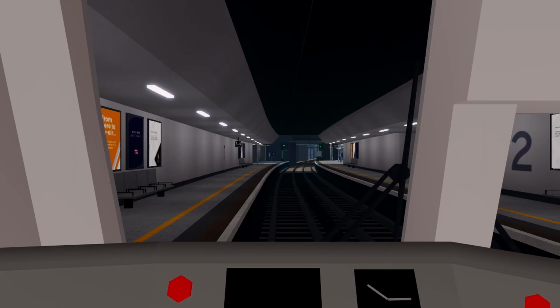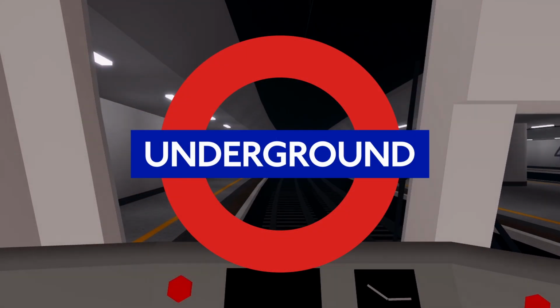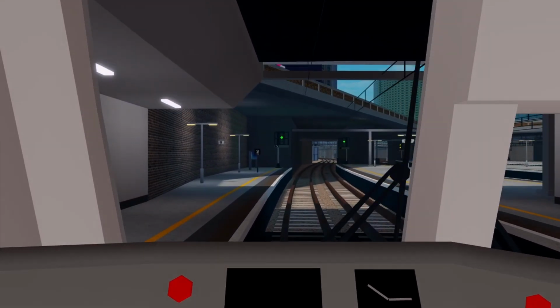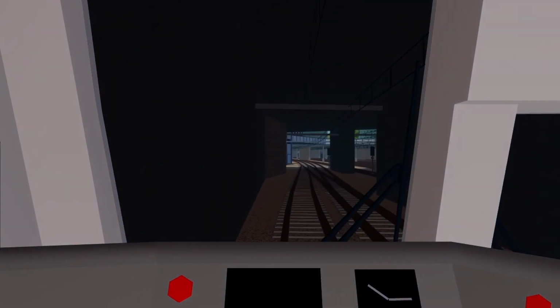Now there are a few trains that we could consider for the Stepford Metro. If we could consider that the Stepford Metro is a subsurface metro, these are the trains that could run on it. The first train that we could consider for running on the Stepford Metro is the S-Stock, which runs on the London Underground. The S7 was introduced onto the fleet in the year of 2012, whereas the S8 was introduced onto the fleet in the year of 2010.